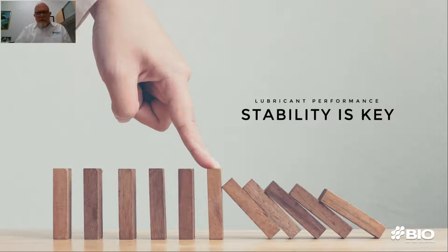We've talked about stability. Stability is key. If the product doesn't work for long enough, if it doesn't make it through a 5-year dry dock cycle, it's not doing you much good. It's nothing more than a headache at that point.